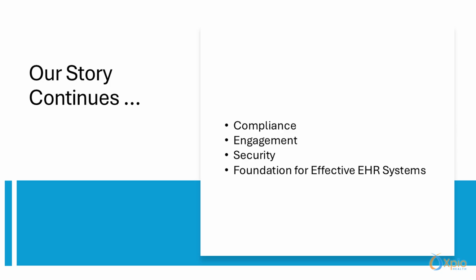Now, before we dig into today's topics, let's briefly recap what we have covered in our last session. We explored the critical areas of compliance, patient engagement, and security within the EHR landscape. And these elements are essential for maintaining regulatory standards and for enhancing patient experiences and safeguarding sensitive information.